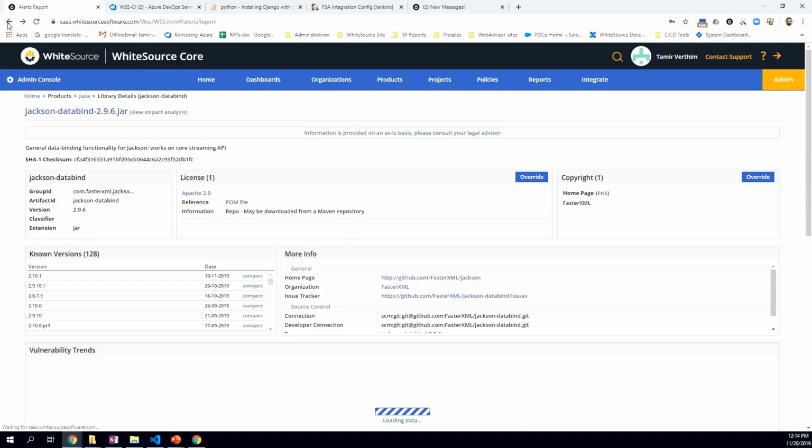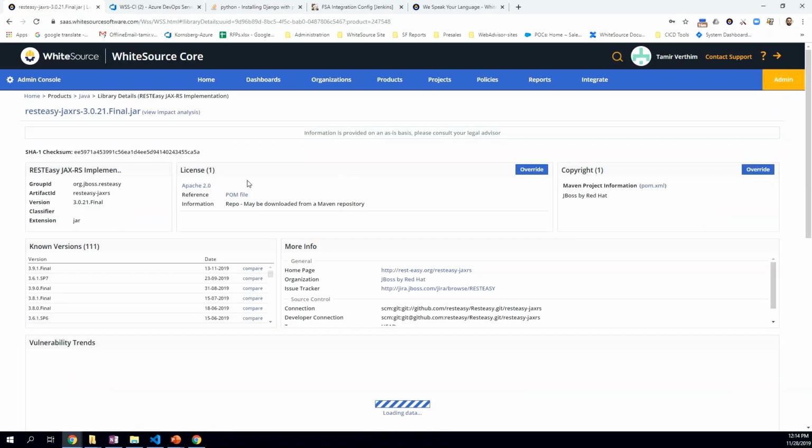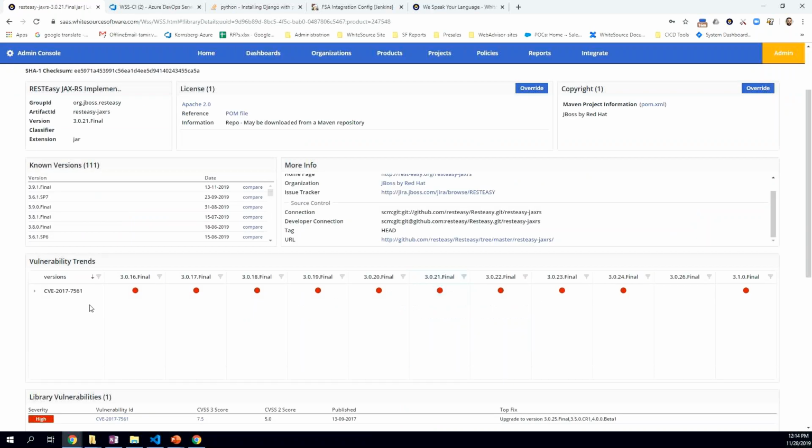And I will take another component. Let's take this one, for example. So you can see here the CVE that's related to that component and which versions are actually affected. So if we'd like to avoid this one, you just need to upgrade to that final version. Okay. Great.